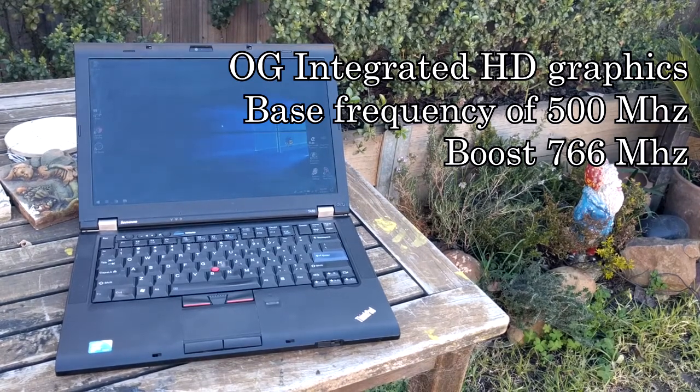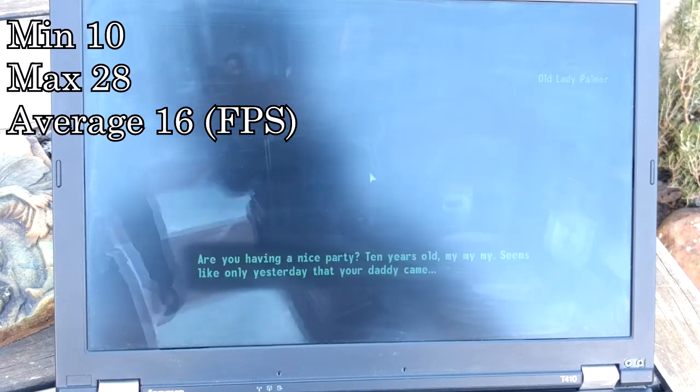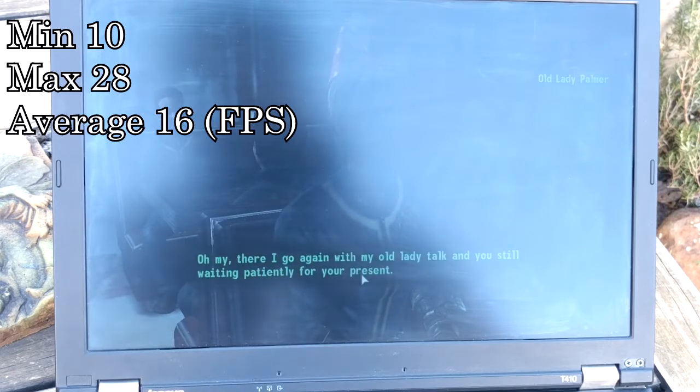Anyway, let's jump straight away into games. Let's go into Fallout 3. Here we see a minimum of 10 FPS, a maximum of 28, and an average of 16 frames per second. Not a really good performance considering that this game practically runs on anything.